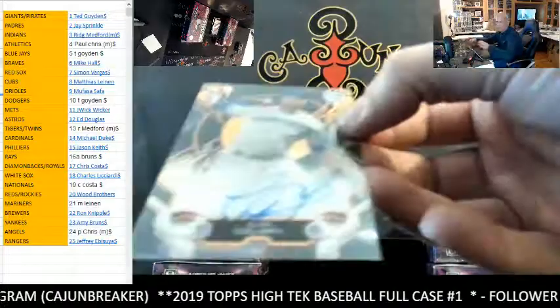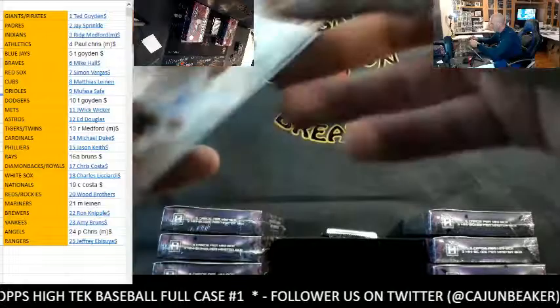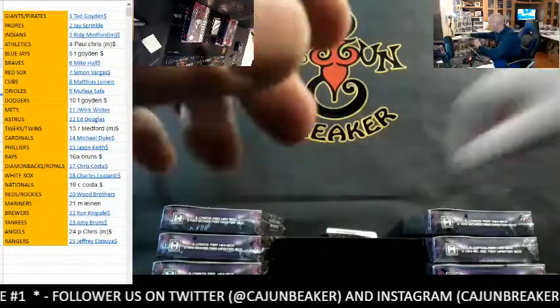Another Blue Jay. Blue Jays are absolutely loaded. We just haven't got the Blue Jay we're looking for yet.